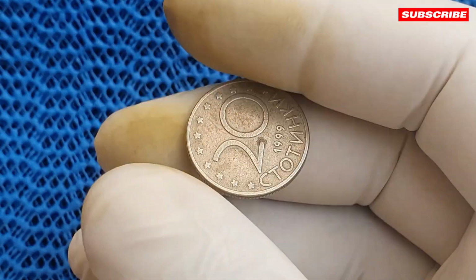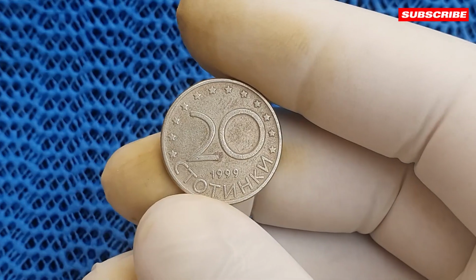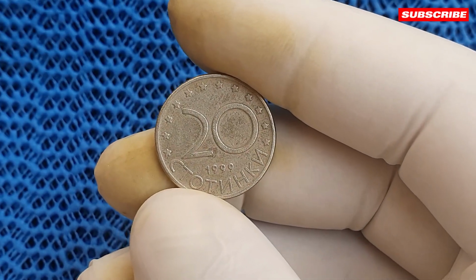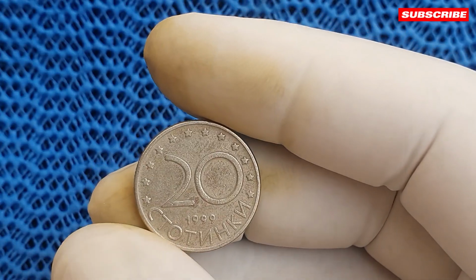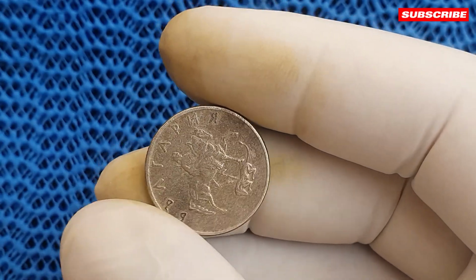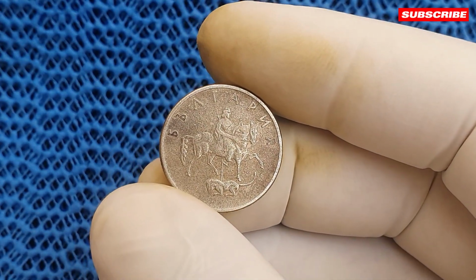Most coins from that year bear a mint mark, typically indicating their place of production. However, a very limited number of 1999 20 Stotinki coins were produced without any mint mark, an anomaly that caught the attention of keen-eyed numismatists around the world. Now let's talk about what makes this coin rare.